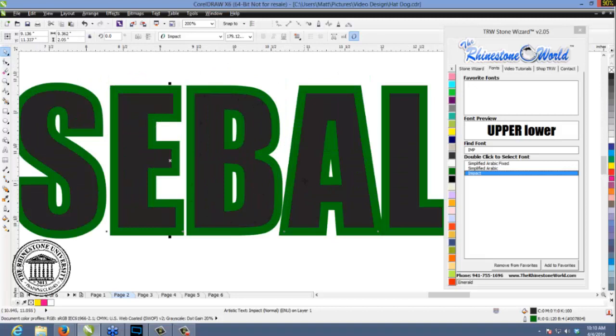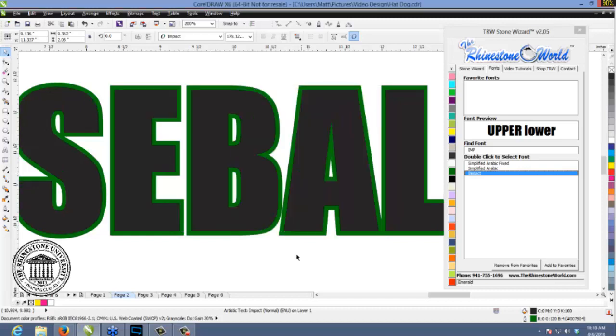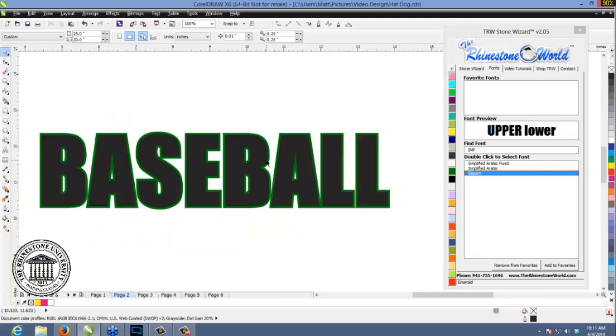All right, so if I click on this and I go back to my F12, I'm going to click on this behind fill option there and hit OK. Now see how much better, see how much nicer that looks right there? So it went back behind my black part of the design there. So could you guys see that big difference of how that looks, how much nicer that looks?